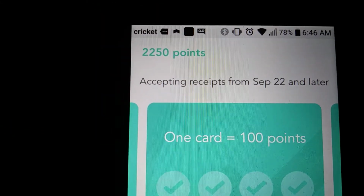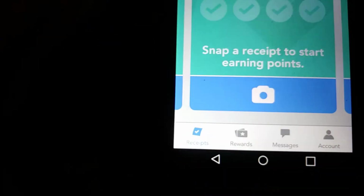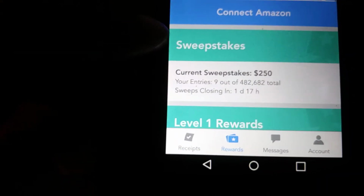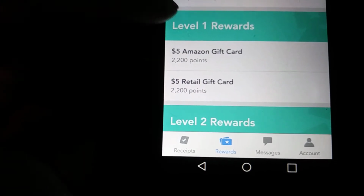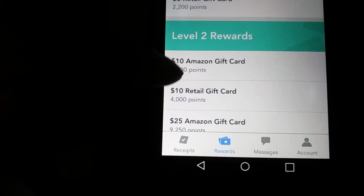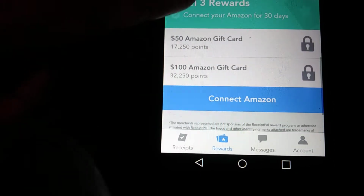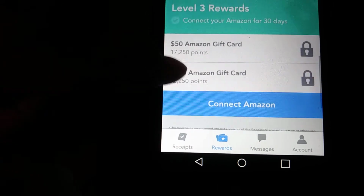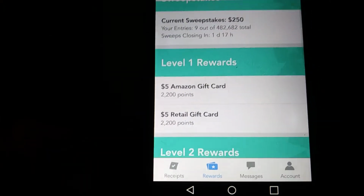I have 2,250 points. Let me actually cash out real quick. If I go down to rewards right here, it'll show you what I can get. That's equal to a $5 Amazon or retail gift card. If I want to go to level 2, 4,000 points, I get $10, then $25. So you can go a little higher with Amazon, $50 to 100. But like I say, it's still paying. I've been using this for a while now.